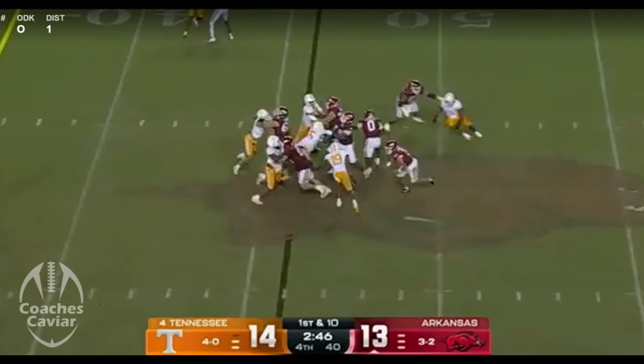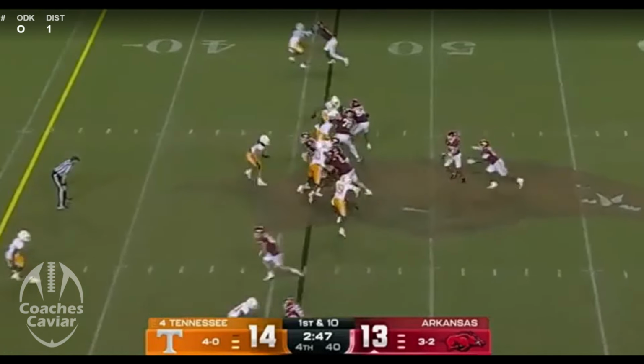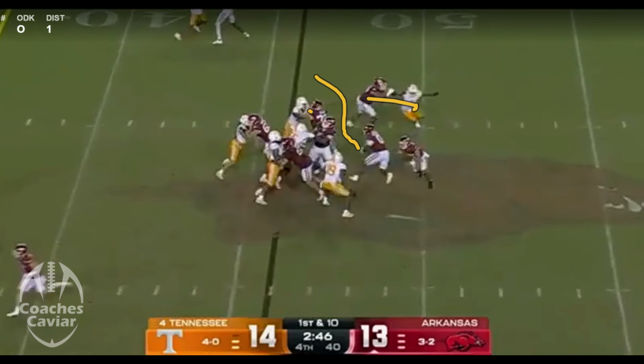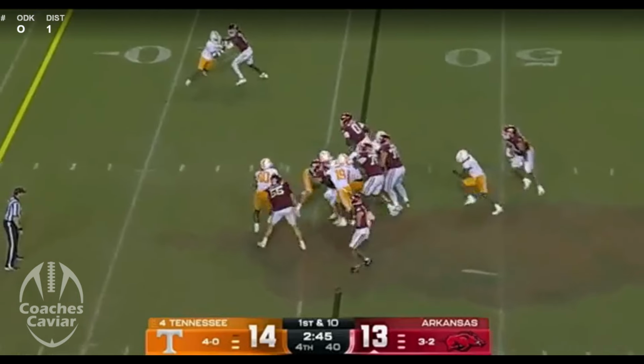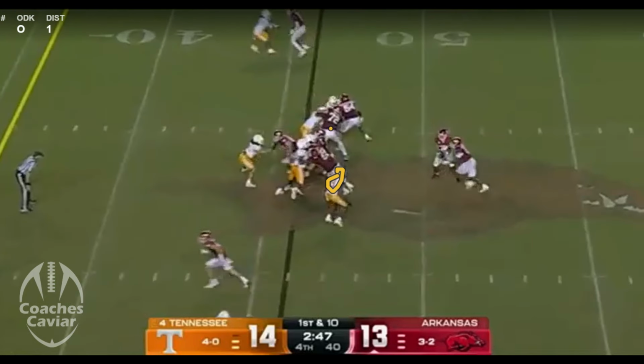This D end gets a little bit wide. Not sure if he's thinking this is a pass rush situation or what, but when he gets wide, instead of condensing this, that opens up a huge alley. This defender right here, he's peeking. There's too much space right there. You can't find the back. And right there, easy run right there.